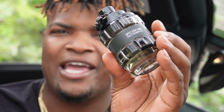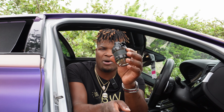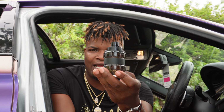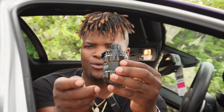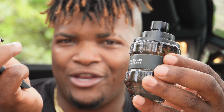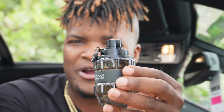It looks like a grenade. This is how this fragrance looks. You can just roll it away. It's an awesome bottle design, and I think it is one of the best designed bottles on the market right now. Whenever you're ready to spray this fragrance, the only thing you've got to do is pull the pin and you're good to go. That is how awesome a grenade fragrance this is.